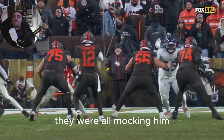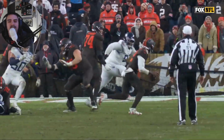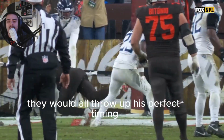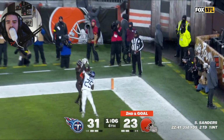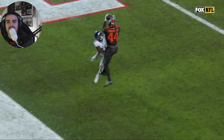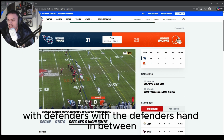They were all mocking him. The Titans were all mocking him after the interception, after they halted their drive. They would all throw up his perfect timing. Strong hands. Strong hands. Look at that. With the defender's hand in between.